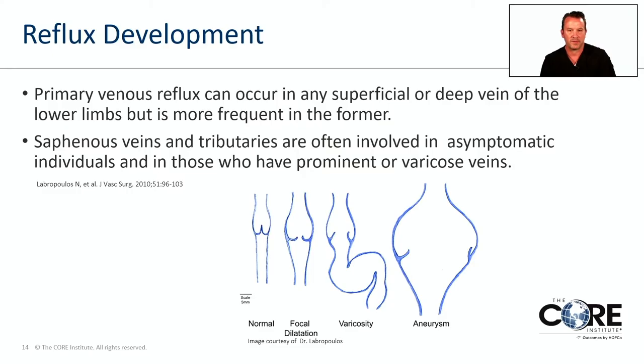Primary venous reflux can occur in any superficial or deep vein of the lower extremity. The saphenous veins that we talked about, and their branches, are often involved in patients who have prominent varicose veins or symptoms of venous insufficiency.